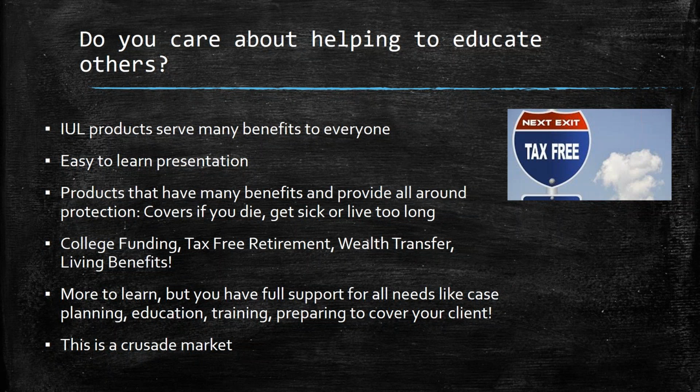So again, people need to be aware of products that they can take control of, tax-free retirement savings that they can control, living benefits that they can access, that they know are going to be there. There's more to learn in this market, but you also know that you're going to have full support for all of the needs, like case planning.